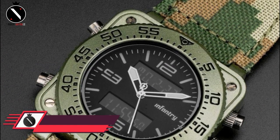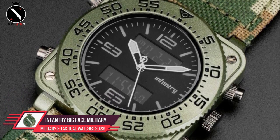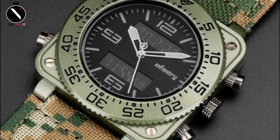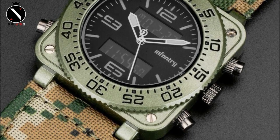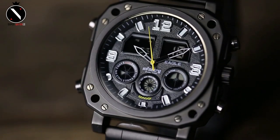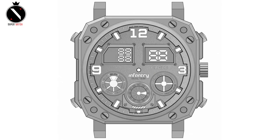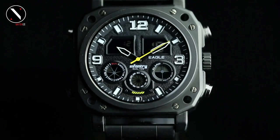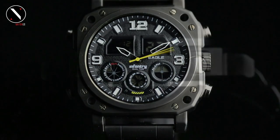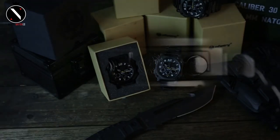Number 3. Infantry Big-Faced Military Heavy-Duty Watch. The Infantry Large-Faced Military Watch, as its name suggests, is built to withstand harsh environments and multiple applications. One distinguishing feature is the combination of a stainless steel case and a cloth strap. Choice of analog or digital time display, ultra-reliable Japanese-made AL35 quartz movement, and a full date display, day name, date, and month, may all be found in the calendar.